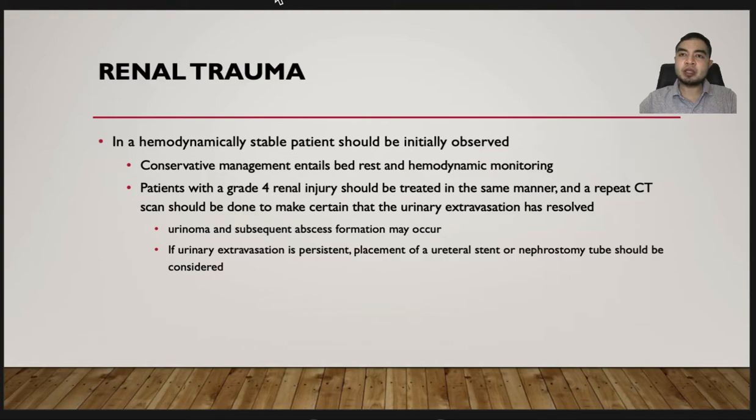Conservative management entails rest and hemodynamic monitoring. Patients with grade 4 renal injury should be treated in the same manner. A repeat CT scan or CT urogram should be done to make certain that the urinary extravasation has resolved, as urinoma and subsequent abscess formation may occur. If urinary extravasation is persistent, placement of a ureteral stent or nephrostomy tube should be considered.